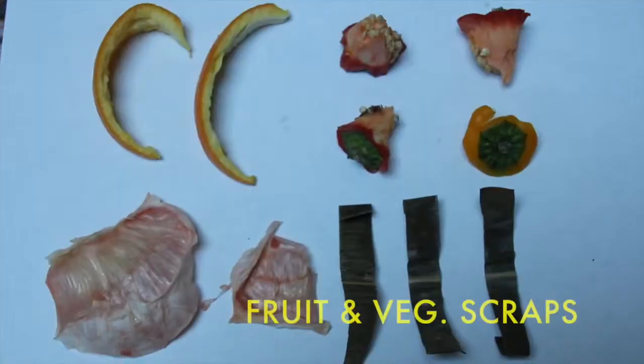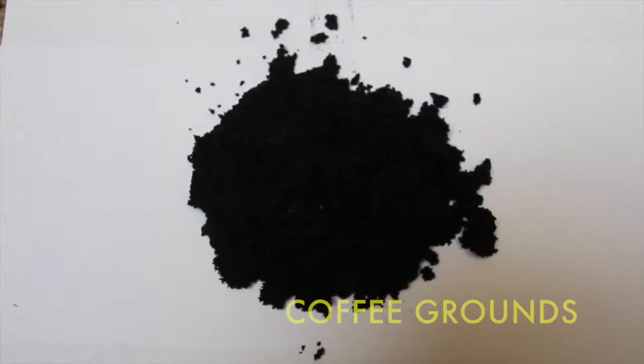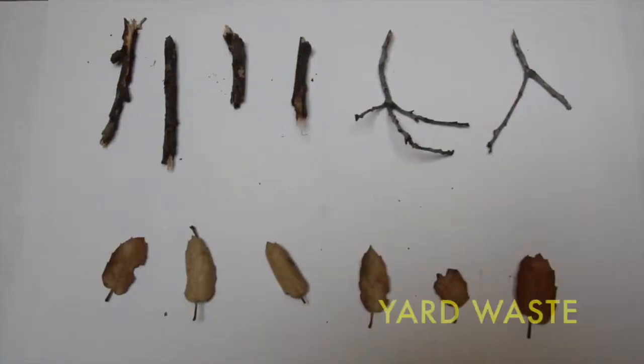What are some of the things you can put in your compost pile? Some items include eggshells, fruit and vegetable scraps, tea bags, coffee grounds, paper, and yard waste. Here's how you can start your very own compost pile. Begin from the ground. That way, organisms such as worms and bacteria can be attracted to your pile.